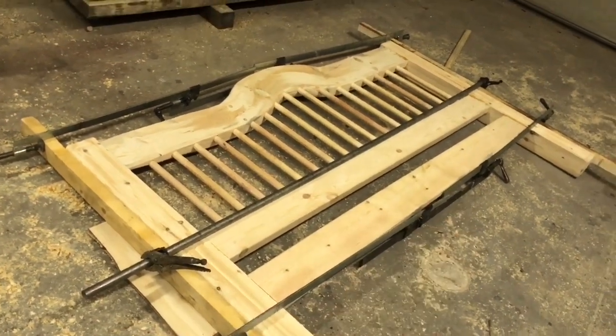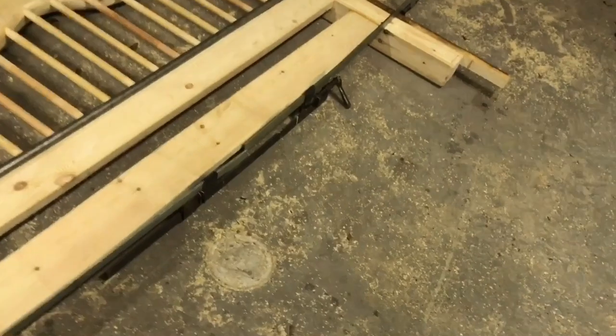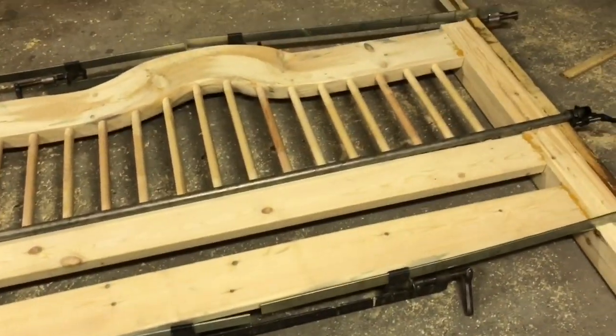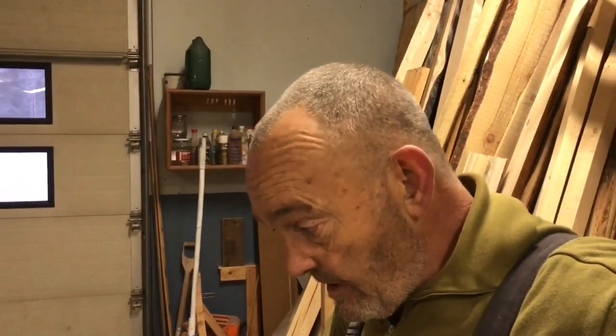If that looked frustrating getting those clamps on by yourself and squaring it up, you can imagine how frustrating it is in reality. Anyway, that's that one together. Right, we're cleaning up the end now, and by the time we've cleaned that up, I'm hoping this one will be dry. Maybe. That's it, end of day on Thursday. Day number six.